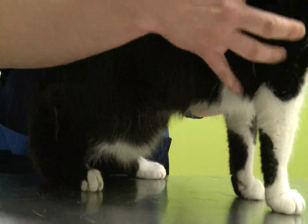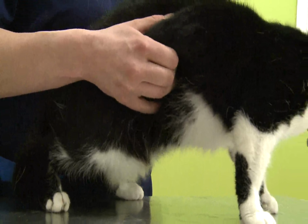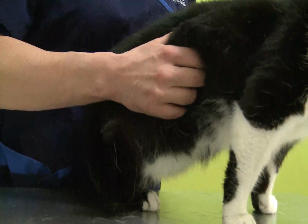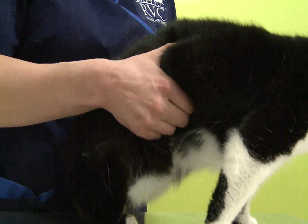So then what we do is we move on to the tummy, and we have a feel inside, and we feel for any lumps or bumps in the stomach area. Feel what the liver feels like. Feel the kidneys, of most importance in older cats. Kidney disease is very common.